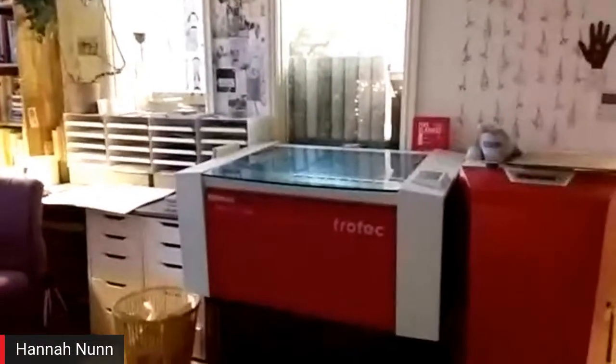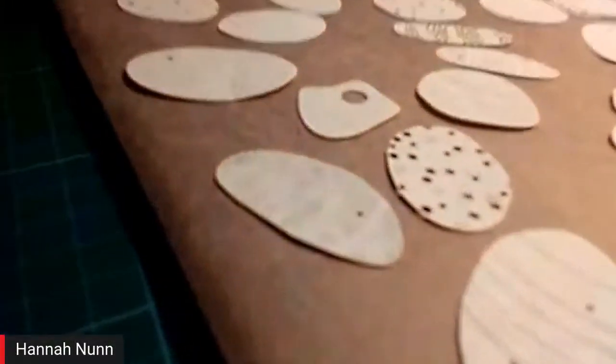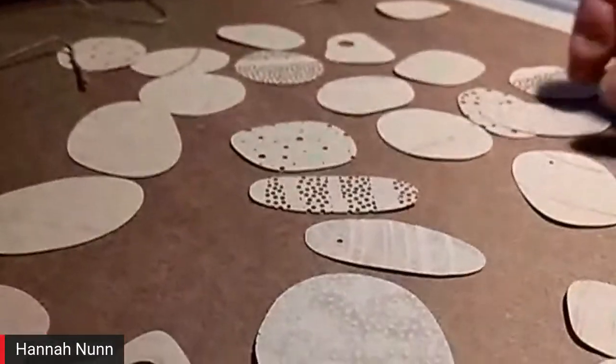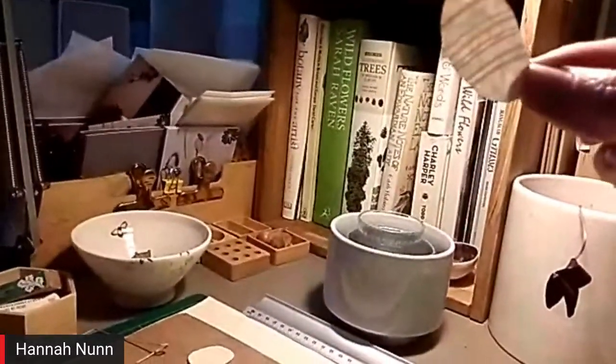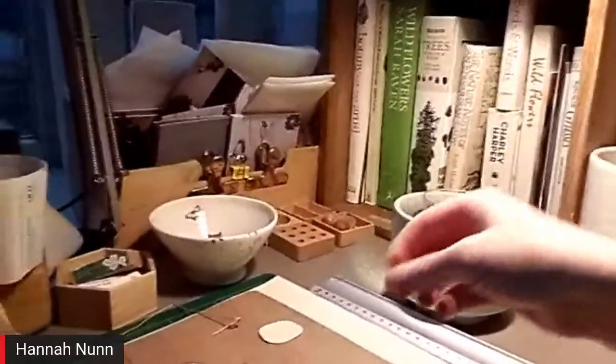And then here is the wonderful Speedy 300. I'm really very happy with it. I'm doing lots of experimenting this week. Actually, I've been playing a lot with, I'll show you these. We're trying to make textures with the engrave, so I've been cutting out pebbles, and I'm not sure if we'll be able to see these when the light shines through them. That's done with the engrave by making the paper really thin.